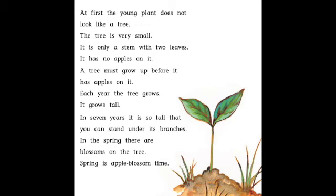A tree must grow up before it has apples on it. Each year the tree grows. It grows tall. In 7 years, it is so tall that you can stand under its branches. In the spring, there are blossoms on the tree. Spring is apple blossom time.